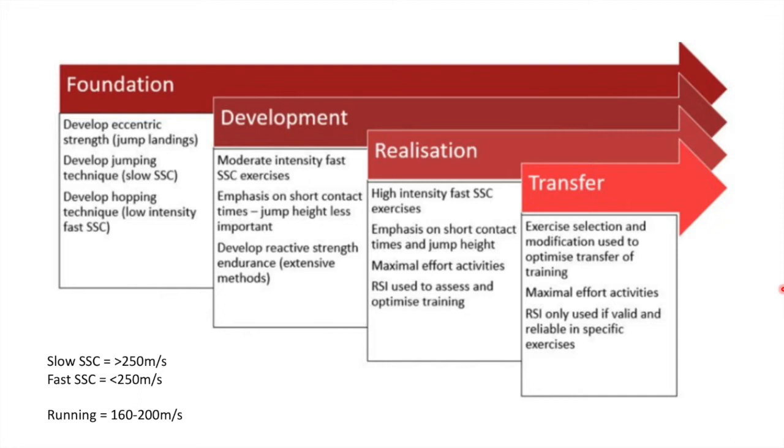So as you can see here, there's mentions of slow SSC, so slow stretch shortening cycle, and fast stretch shortening cycle. And we can see here at the bottom on the left the difference. Slow stretch shortening cycle is longer than 250 milliseconds, and fast stretch shortening cycle is faster than 250 milliseconds. And as a comparison, if we look at running, typical ground contact times during a running cycle are between 160 to 200 milliseconds, depending on how economical you are as a runner.